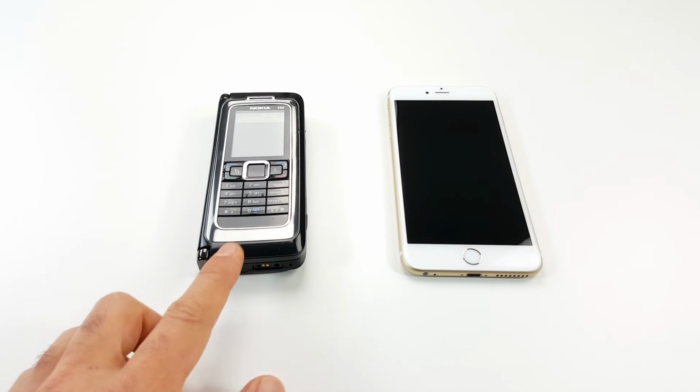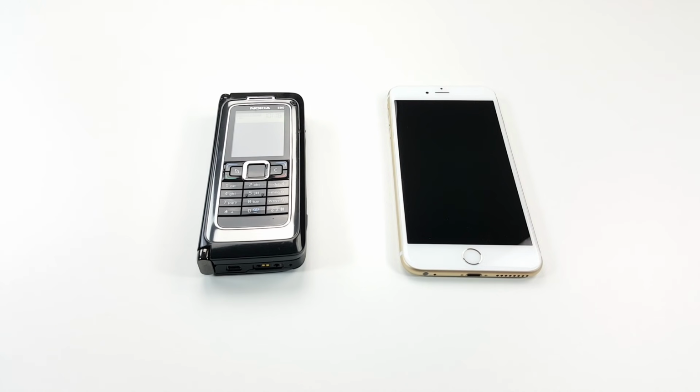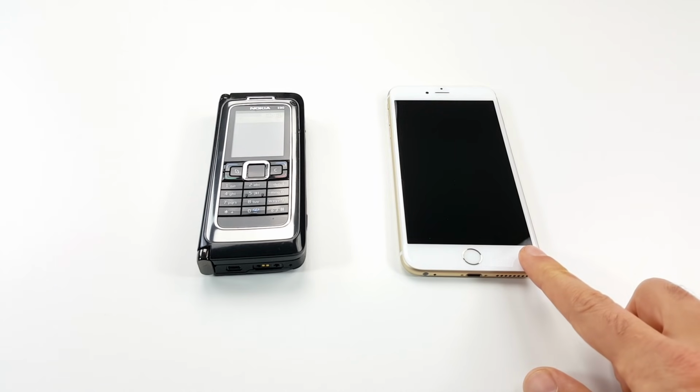Here we have the E90 Communicator from Nokia. This, for many smartphone fans, was the ultimate smartphone back then. It couldn't get any better than this, but sadly no one could afford one, except if you were selling drugs or if you were working in Wall Street or something.